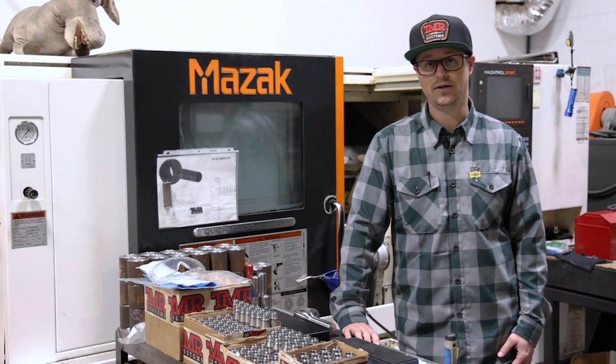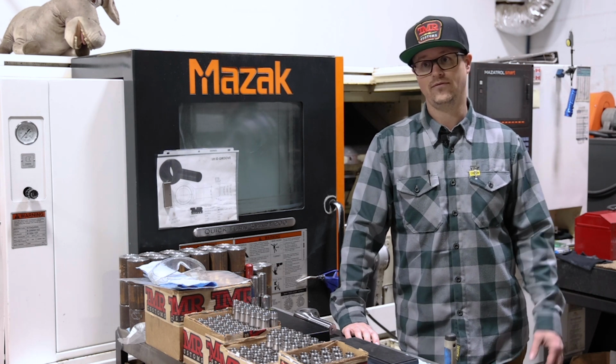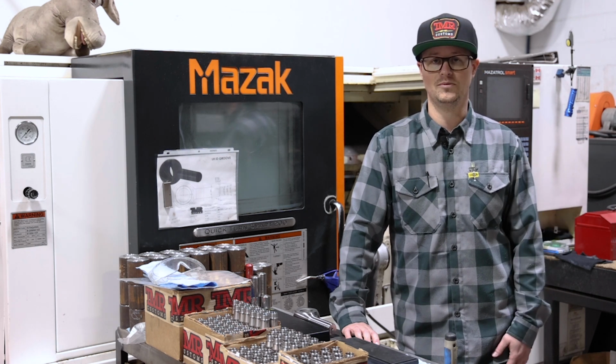It's been pretty rock solid. No real issues or unexpected things have popped up over the years. So this was definitely a good buy for us back in 2011. And here we are, and it's still rocking 10 years later. It's still pumping out awesome parts, no issues whatsoever.